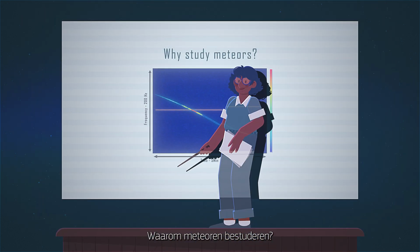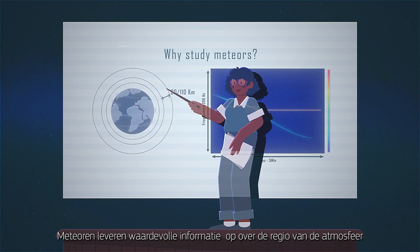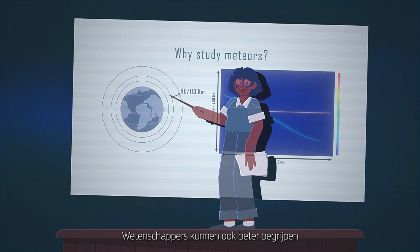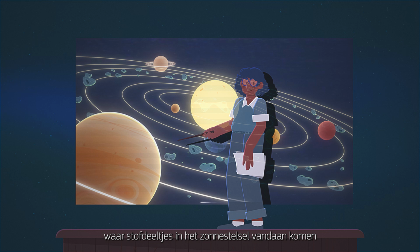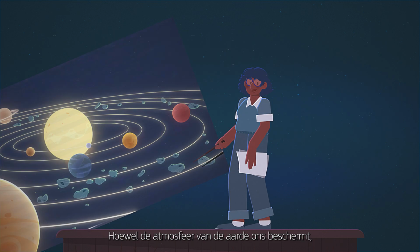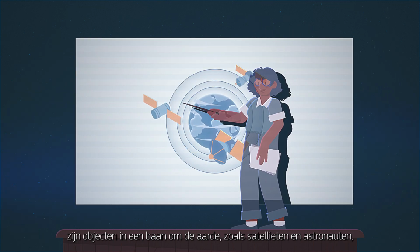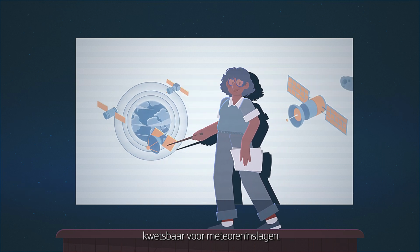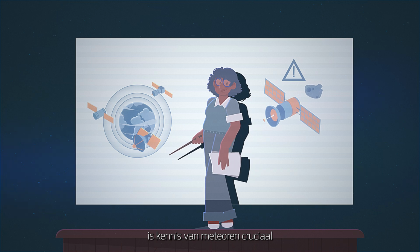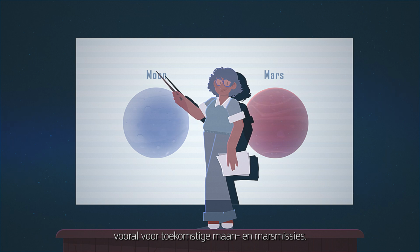Why study meteors? First, meteors provide valuable information about the region of the atmosphere between 80 and 110 kilometers, which is poorly known. Scientists can also better understand the origin and spatial distribution of dust particles in the solar system. While Earth's atmosphere provides protection, objects in orbit, such as satellites and astronauts, are vulnerable to meteor impacts. With the increasing number of satellites, knowledge of meteor distribution is crucial. This is also true for future lunar and Martian missions.